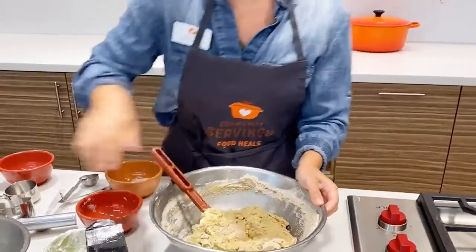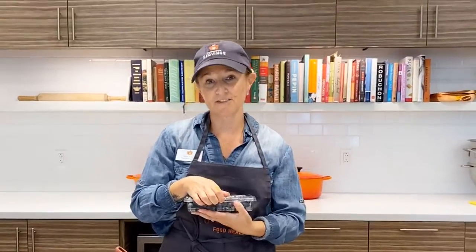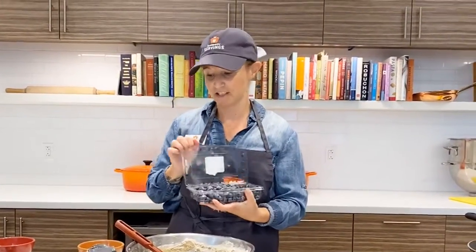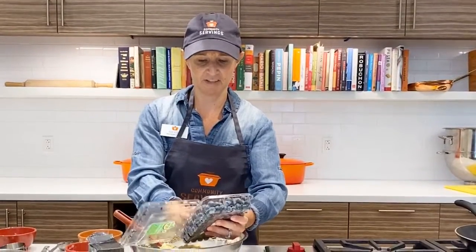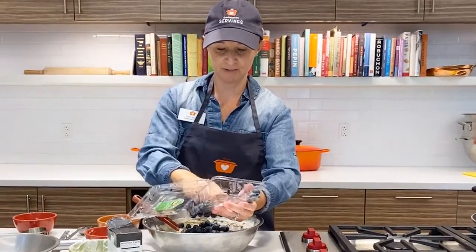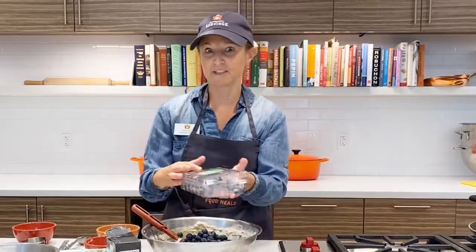All right, and then finally I'm going to add some blueberries. So I'm using fresh blueberries here, but you can use frozen. When I made them at home, I did it with frozen blueberries, and it worked just as fine. You don't even need to thaw them. So I'm going to use most of this container. You need about 1.5 cups, so probably most of this container. Save a few for snacking later.